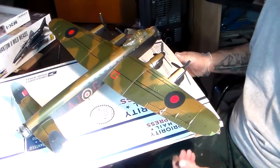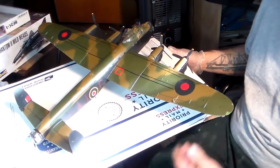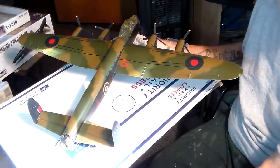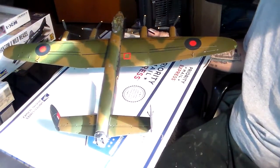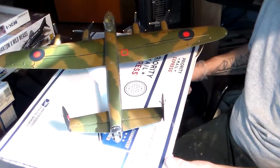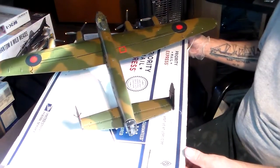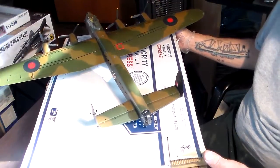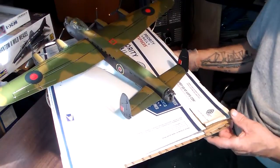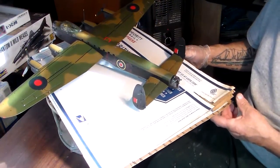There are a few details of this kit that were never presented, such as in the Airfix one, the Hasegawa one, and the other one coming out in 1/72 scale. So for 1/48 scale, I was a very, very happy camper when I got this bird. And I might just get myself another one of these days if my ship comes in. And it's a good kit, folks.